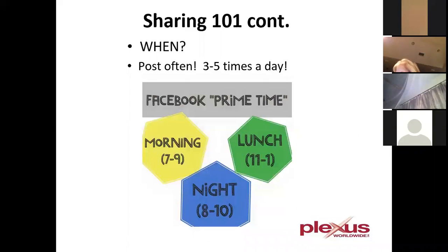Now, this is critical when you're posting on social media. It's very important to know when to post. I have a wonderful ambassador on my team who I've known since way before Plexus, and I love her with all my heart and soul. And I'm not going to tell you her name and pick on her, but she was doing her Plexus posts at like midnight, 1 o'clock in the morning, and she's grinning now. She just gave herself away, if you can see her. So I had to tell her, girlfriend, everybody's asleep. Facebook wants you to pay for advertising, and we're never going to do that.